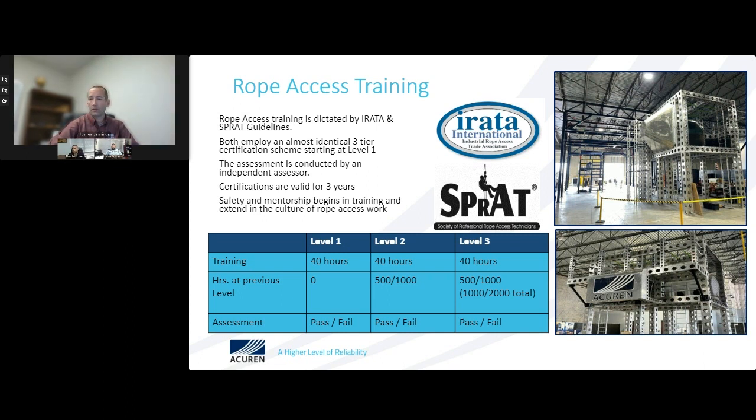Then you can go through another additional training course of 40 hours where you'll then have another pass and fail by a third party. And once again, for level 3, similar scenario with 500 to 1,000 hours. So that'll give you a total of 1,000 or 2,000 hours performing rope access before you can become a level 3 supervisor in the field. So this really helps with the safety culture that rope access can provide you.